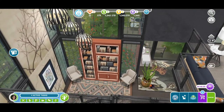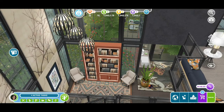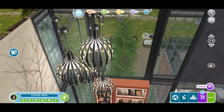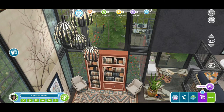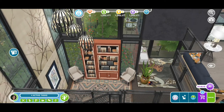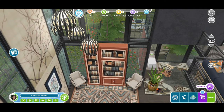So I did want to showcase this little mezzanine area here with this beautiful light. I have been seeing these lights being used in so many builds. Even when we get the new houses in the game, I see it all the time, and I'm like, I can't use it because it's so long. So if you place this on the first floor, it will basically touch the ground, and it just doesn't make sense, but it's so pretty.